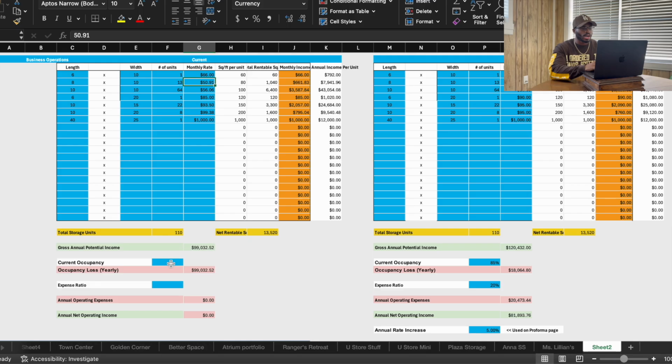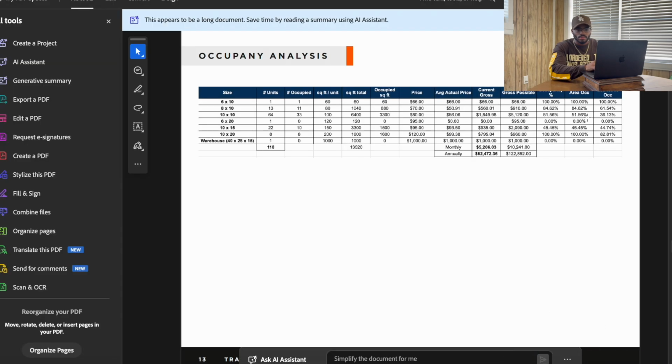All right. So current occupancy, this is going to be super important. Since we know for a fact that there is nobody in, let's see, actually, they might have already said it. Yeah, they do have it right here. So we'll go ahead and add it all up, because there's nobody in this 6 by 20 and there's nobody in the warehouse. And this is super important, right? They're talking about net rentable square foot, which includes the warehouse. And that's a pretty big size. So it's a part of their net rentable.